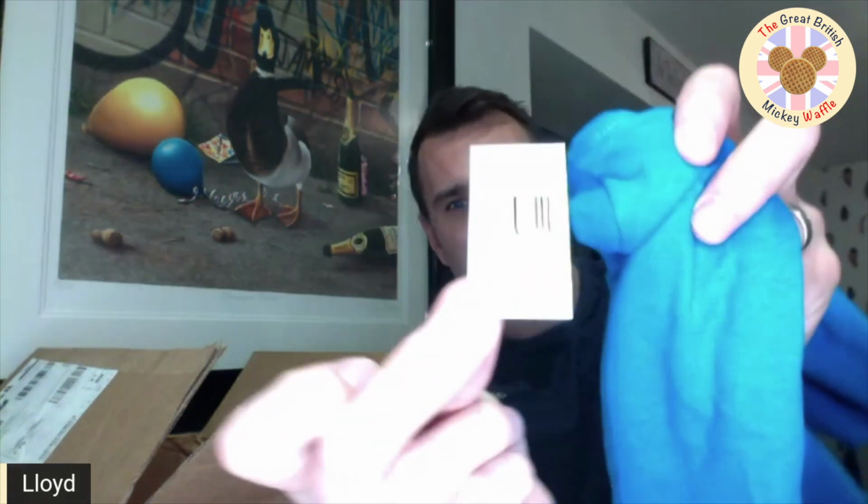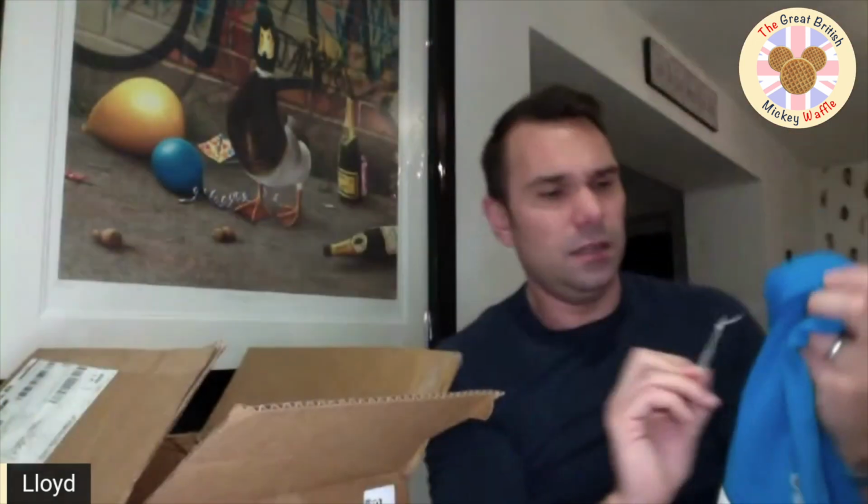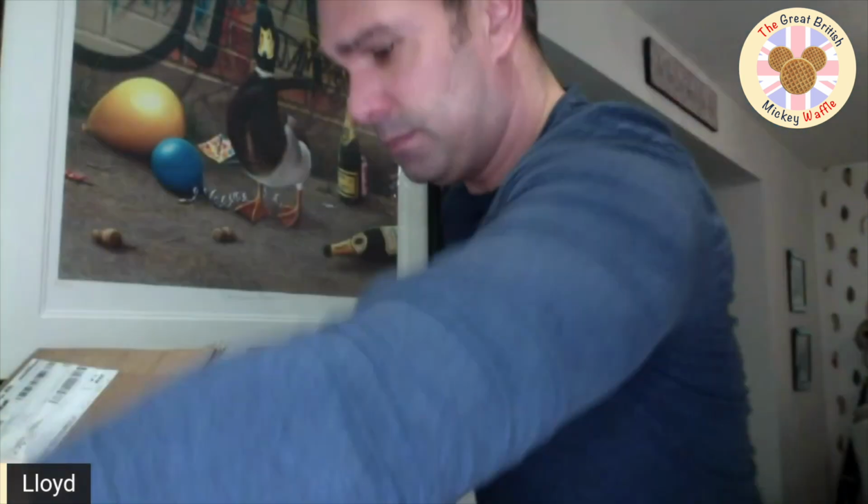So that should be $24.99. If you can see that, $24.99. Disney Parks label on it, bought straight from the parks to the Character Warehouse, and then I got it. So that's for me, my little t-shirt.